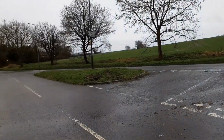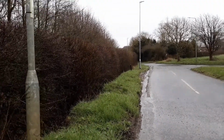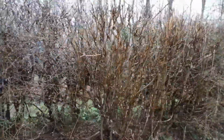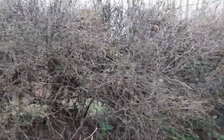Looking over to the south, the old Roman Watling Street down there. But I'm here to see if I can find the source of the River Ver. It's one of those Chiltern chalk streams that are so important and so under threat. Somewhere behind these trees, there's a boggy spring.